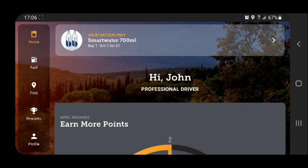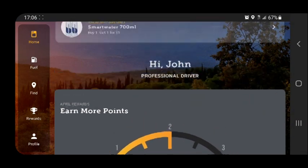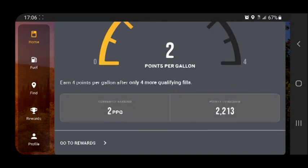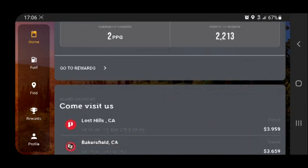I don't know about every single truck stop, but I know for sure at Love's, you can also use your points to do laundry. Some of these laundry places cost $3, almost $4 to do laundry. So you come in here and you keep track. Keep track, because already I have points to redeem at this. What is this? The Pilot?